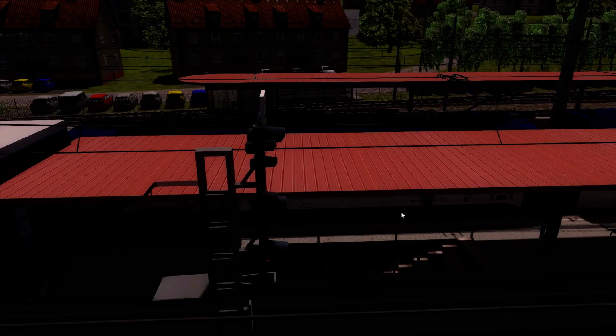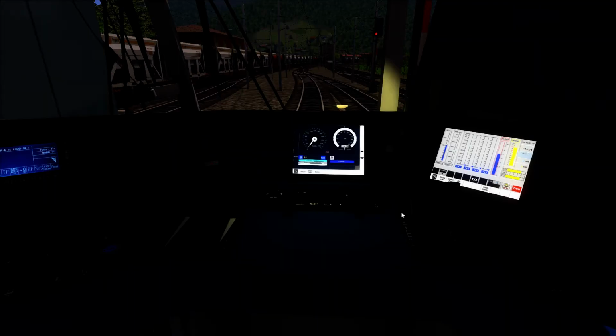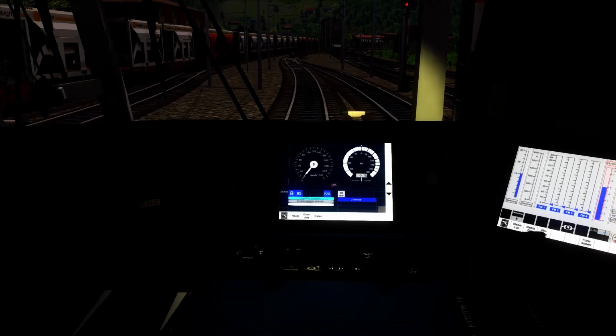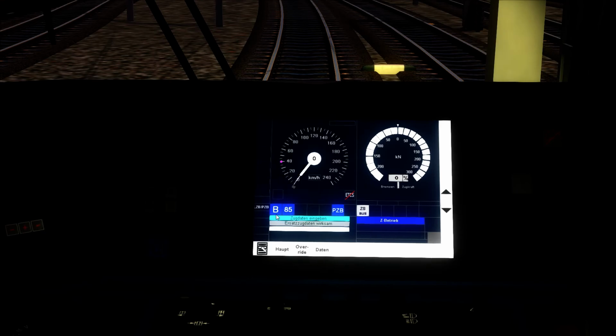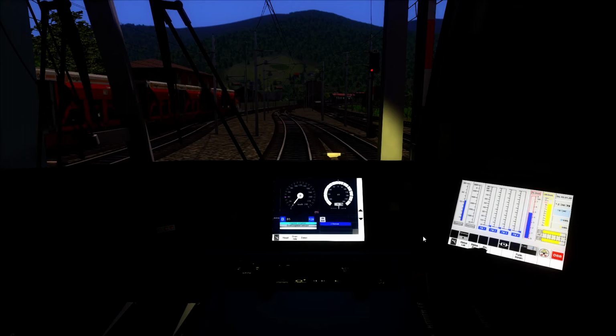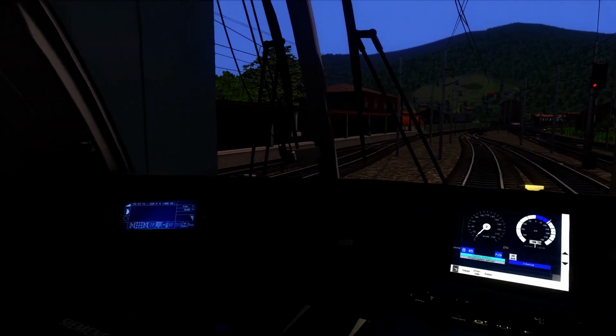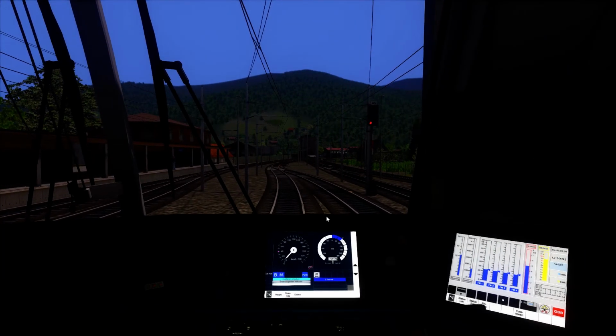Cool. Are the doors closed? Yes, it's time for departure now. Our next stop, as indicated, is the next station, and it goes on, and it's up to shorter capability. Get all the brakes off, and away we go. First stop is Kapfenberg, which is in 37 kilometres.